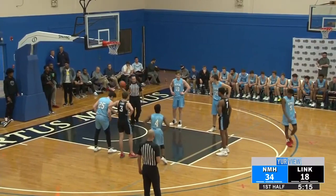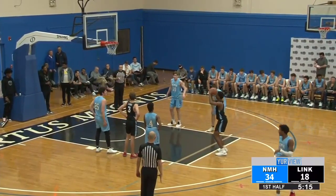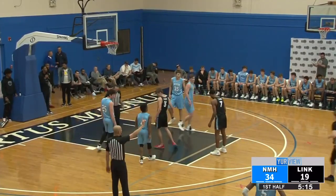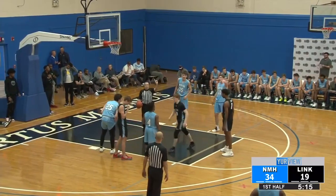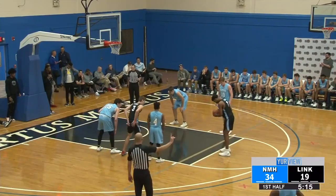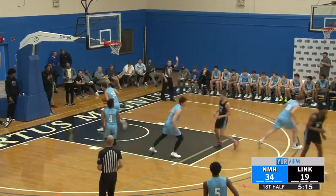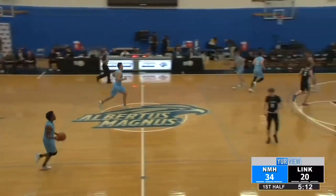34-18 the score. And the free throw is up and good. Got a good little touch. I mean, he's a bit of an undersized big man, but he's got pretty good length, strong body, and solid touch out to about 16 feet. Yeah, makes the free throws here to pull his team back within 14.